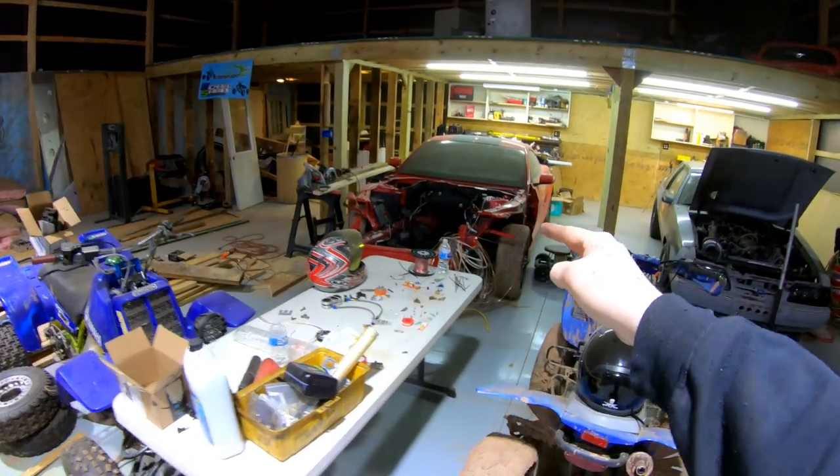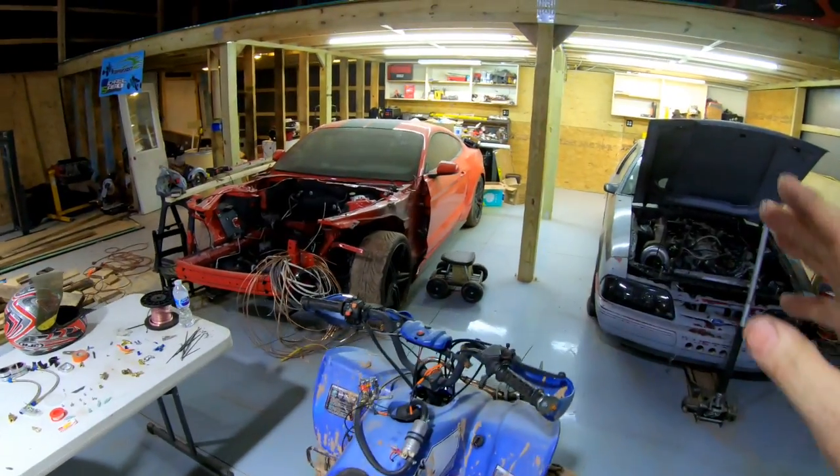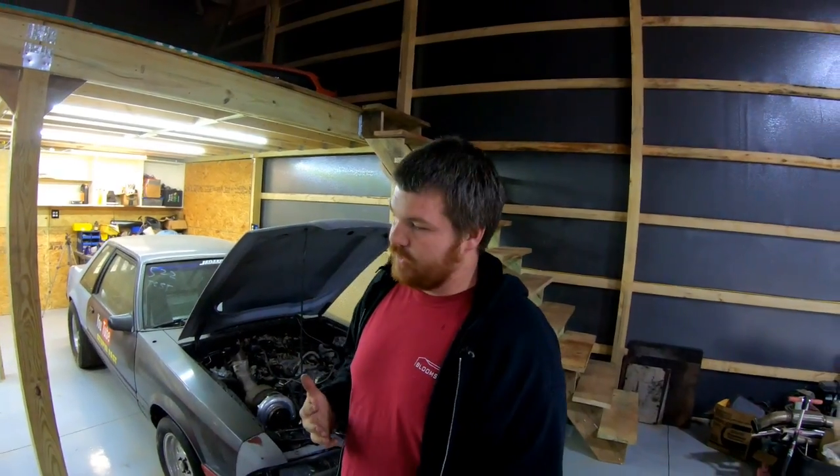2015 S550 Mustang. Now, some of you, if you've been following the channel for a while, you've known that I've had this Mustang sitting in the background for quite some time. Actually, probably like 2 years now I've had this Mustang sitting, and I've just been waiting patiently to do a build on this Mustang.